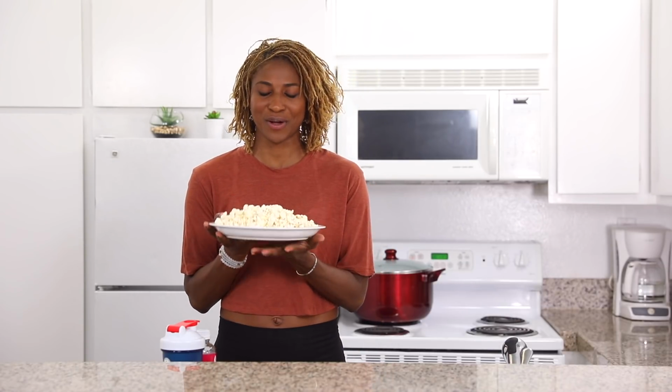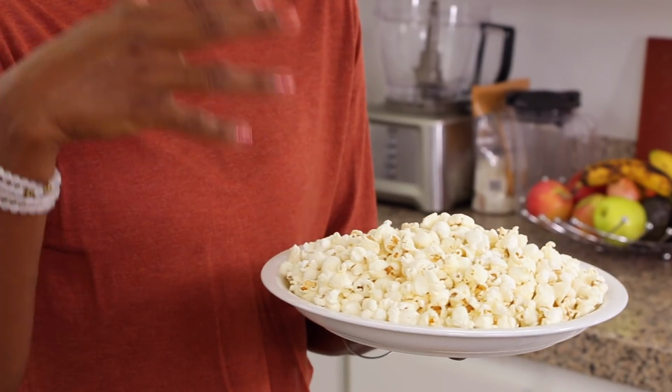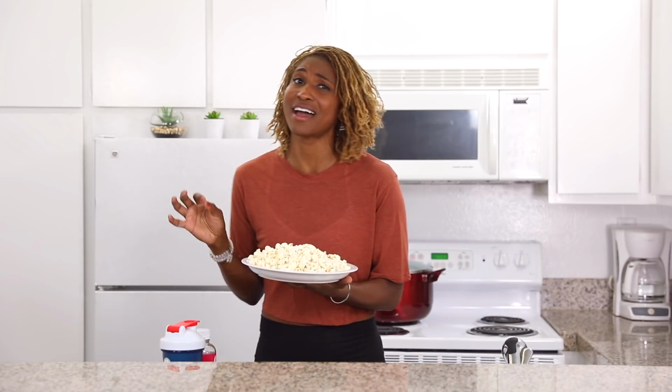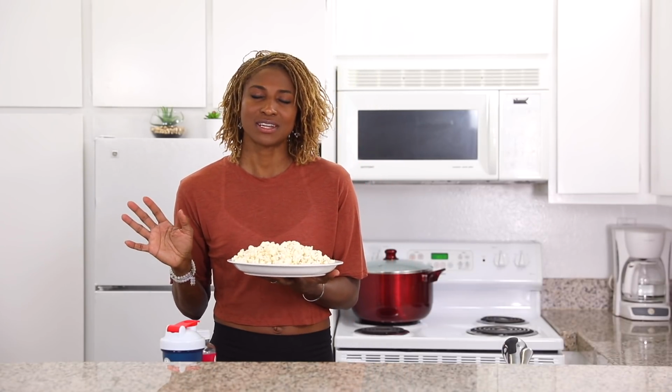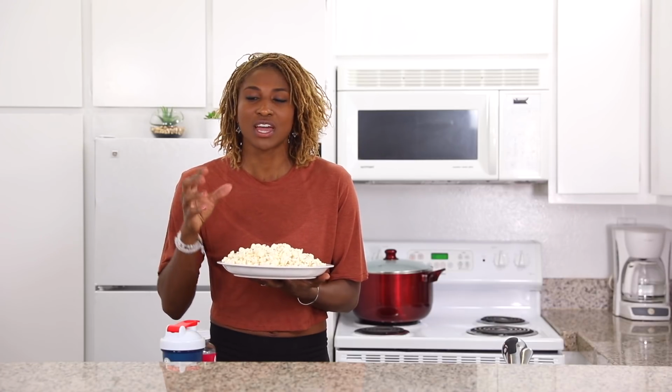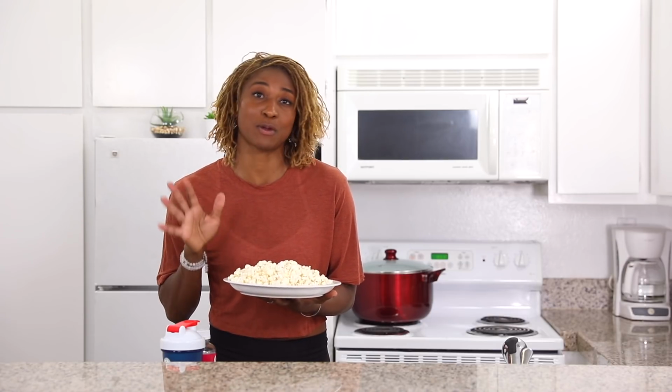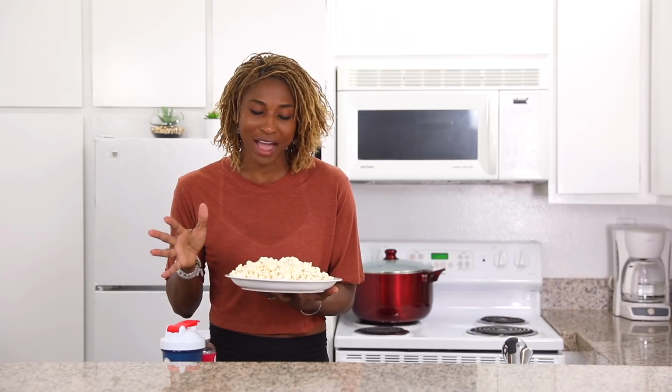Now, let's get into the thing, popcorn. Okay, so I love potato chips. I love snacking on nuts and seeds and potato chips, granola, but guess what? I eat way too much. I have an addictive personality. So you can't just give me a big bag of granola and expect me to eat a handful. No, I'm gonna eat the whole bag. Can't give me a bag of chips and expect me to eat a portion of it. I'm gonna eat the whole bag.